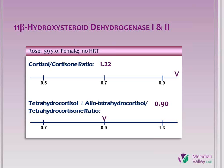There's nothing really additional to do about that cortisol-cortisone ratio other than what we've already talked about in the adrenal support section. So, right there, dead center is where we want to see that cortisol-cortisone ratio.